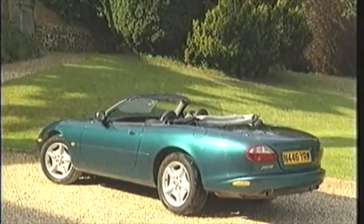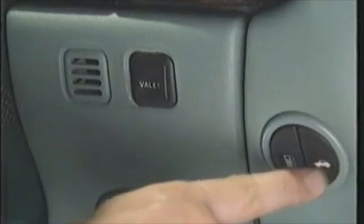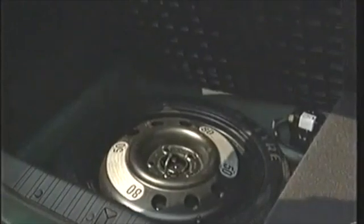The boot can be opened either from within the car, when the door handles are in the unlock position, or by the remote handset. To maximize boot space, a space-saver spare wheel is fitted as standard. A full-size spare is optional.